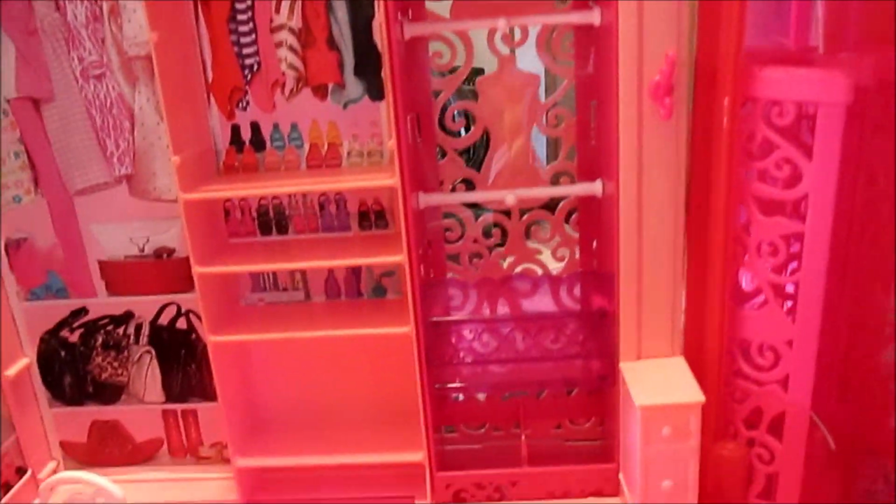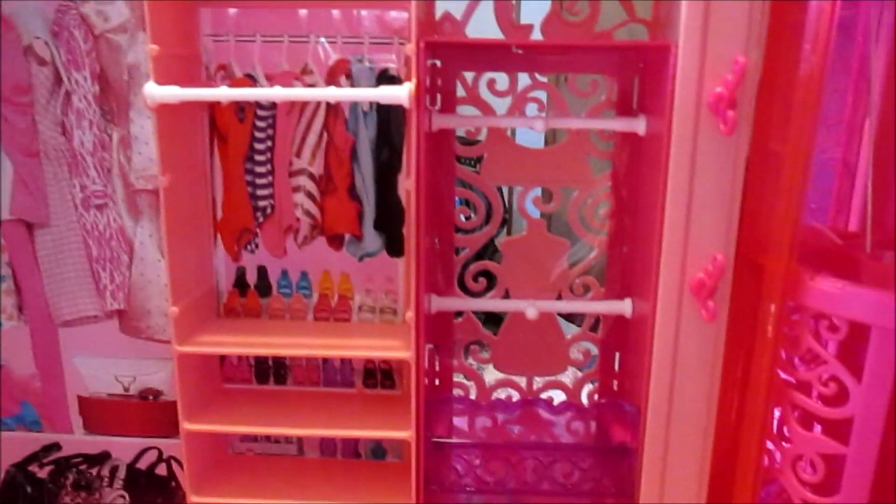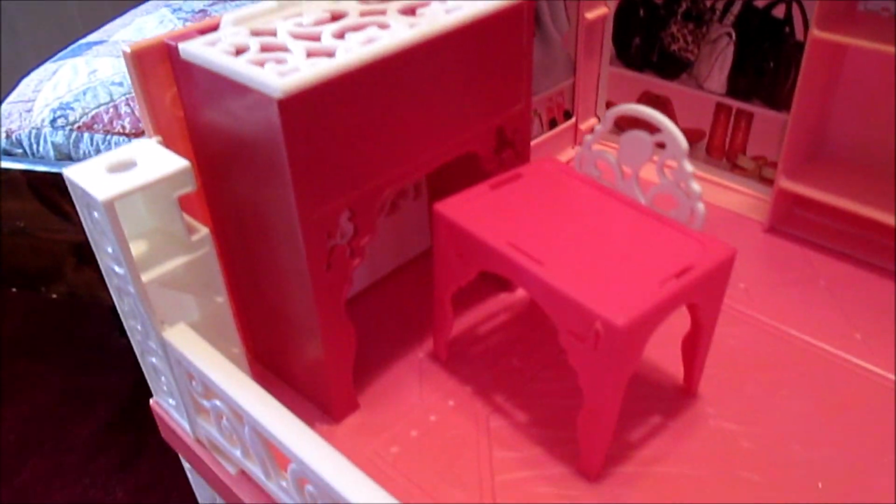And then this is the closet. This is obviously such a Barbie thing to have. It has a dumbwaiter for clothes, which has this thing to pull it up. And it has lots of space to hang things. And then this vanity, you can move the mirror down.